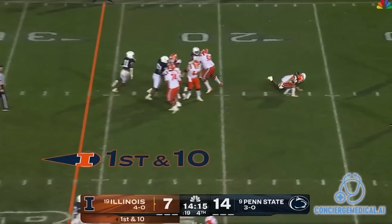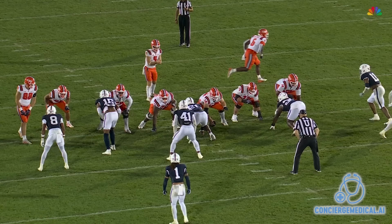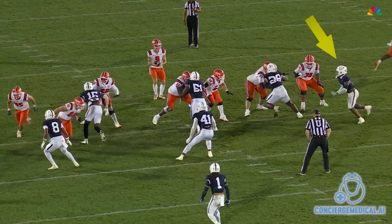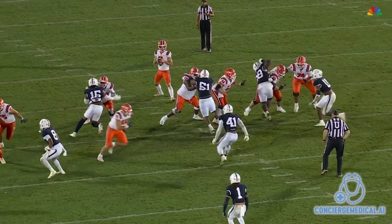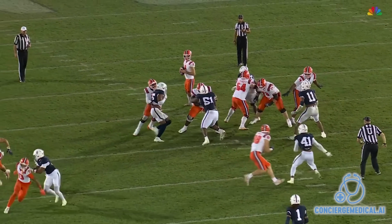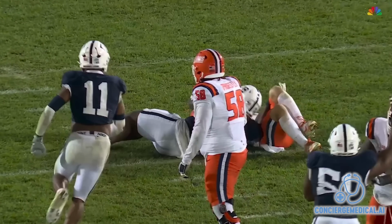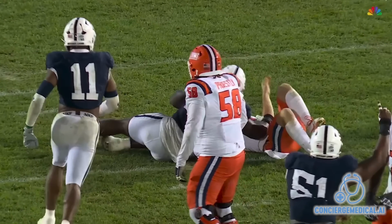Again, what people don't understand, what makes this play? Well, the center's supposed to come over and help, but he can't because he sees Abdul Carter coming, so he has to lay off and put himself into that gap. He should have been there to help, but he wasn't because of the absolutely great scheme. All right, so now we're behind the chains again.